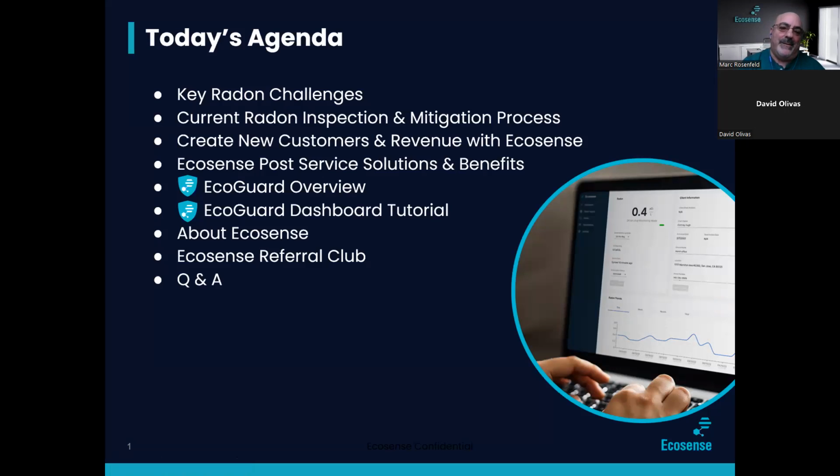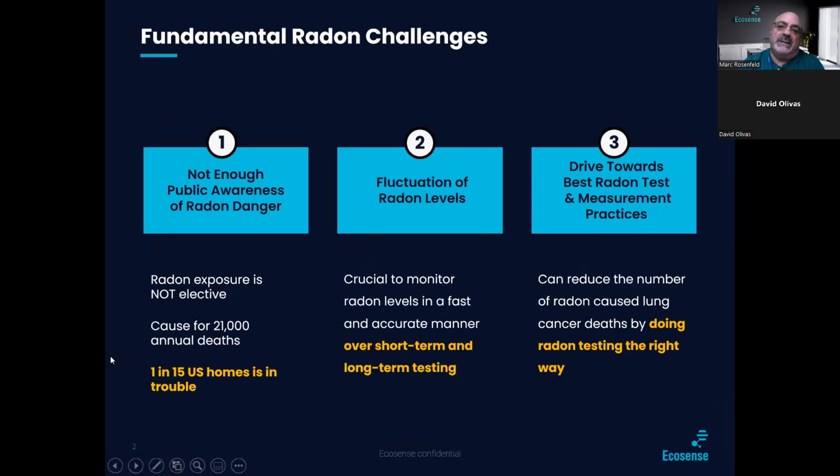So today's agenda, we're going to talk just a little bit about some key radon challenges, current radon inspection and mitigation process. If everybody could mute so that I don't hear you, that would be great. Create new customers and revenue with Ecosense. Then we're going to do Ecosense post-service solutions and benefits. We're going to talk about EcoGuard in detail, and David is going to do an EcoGuard dashboard sort of tutorial to show you what it is that we're doing. And I'll tell you a little bit about Ecosense, and another way for you guys to do a new revenue stream is through our Ecosense Referral Club. And then we'll have some time at the end, if all goes well, for questions and answers. So let's get right into it.